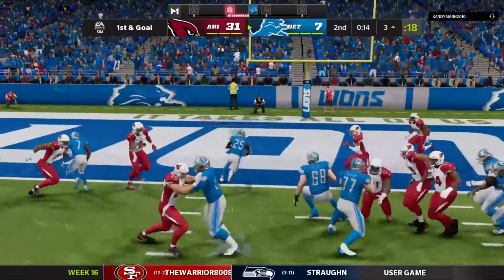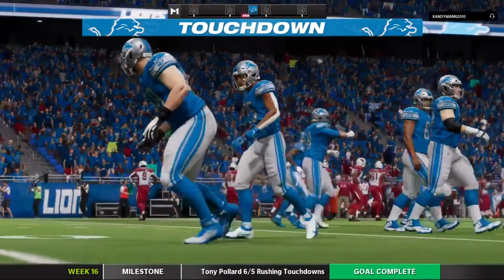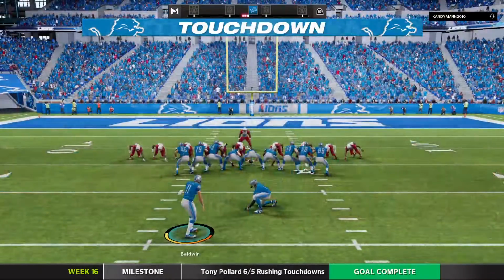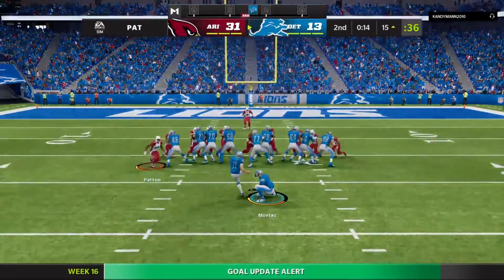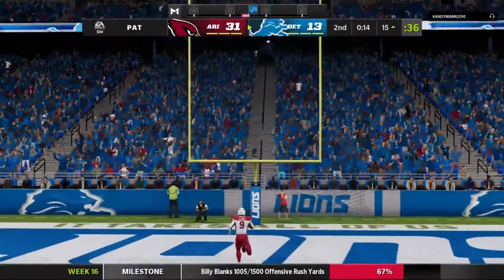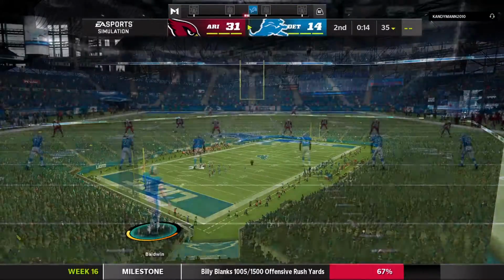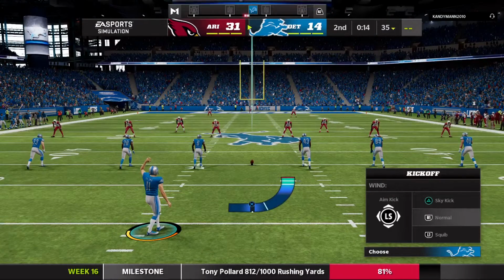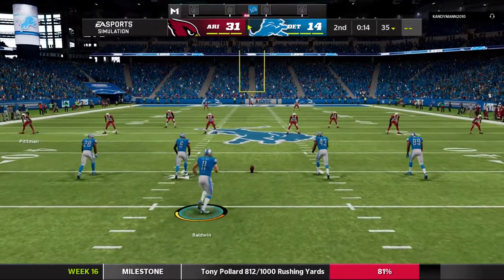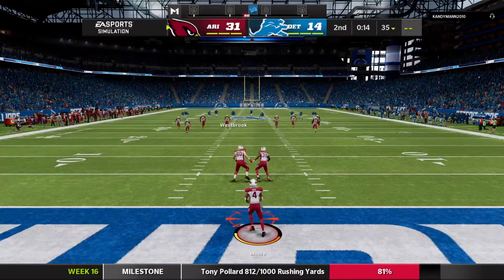Now here's Pollard, and he takes this one in for the Lions touchdown. Tony Pollard, as the first half is winding down, and the Lions are able to cut into this lead in the final seconds of the first half. The extra point splits the uprights, and that'll cut this to a 17-point spread. So not much time to speak of remaining in this first half as the kick's away.